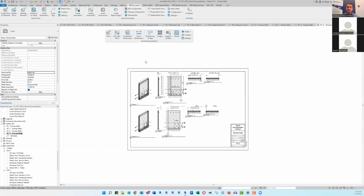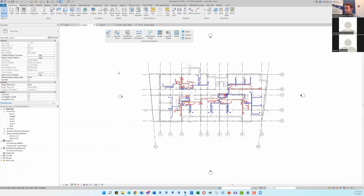And these functionalities, Smart Documentation, can be very versatile, and anyone can use it. Structural engineers, MEP engineers, architects, or other manufacturers or designers. So I have tried to collect as many different examples as I could to demonstrate to you the flexibility of this toolset. So for one of those examples, I will go into the MEP project.